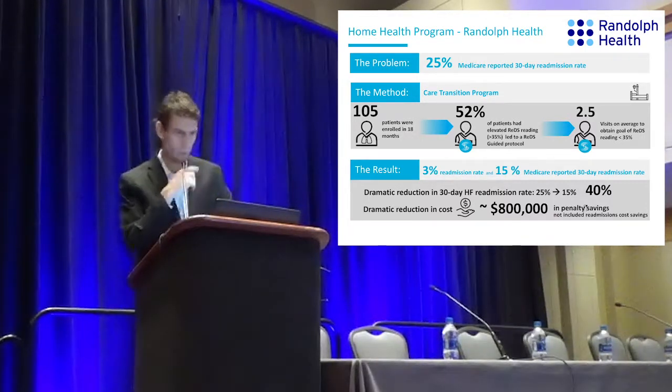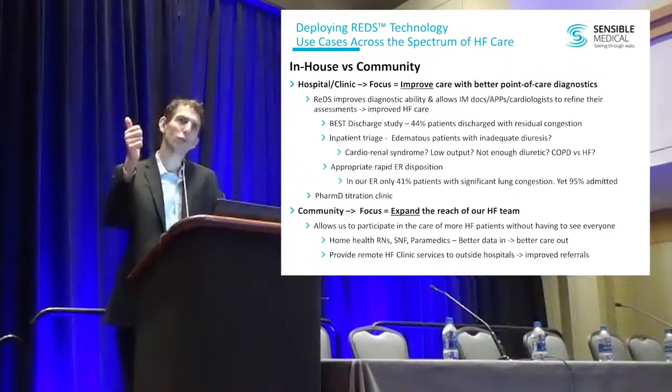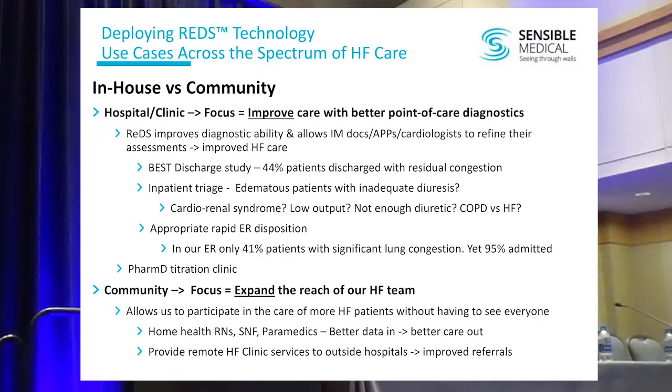So I'll just summarize some of this stuff before I move on here. We really think it improves our diagnostic ability. In our discharge work, we did a single center randomized controlled trial at our site, 110 patients prior to discharge. The discharge was from the general hospitalist service or the general cardiology service. 44% of those patients went home congested.